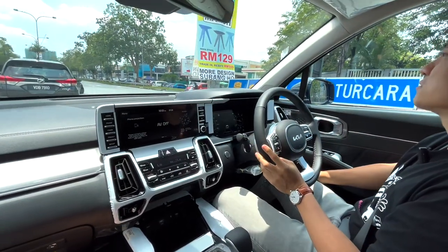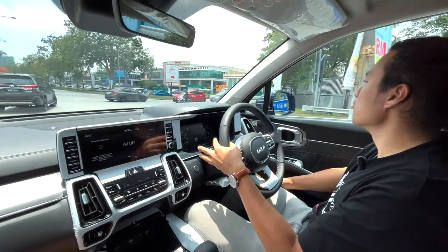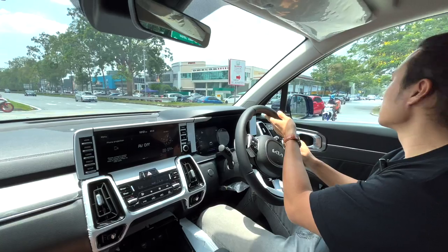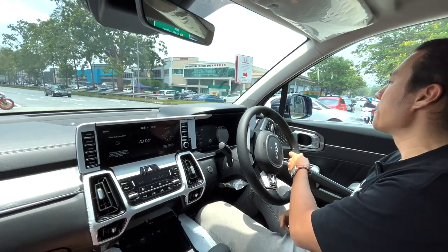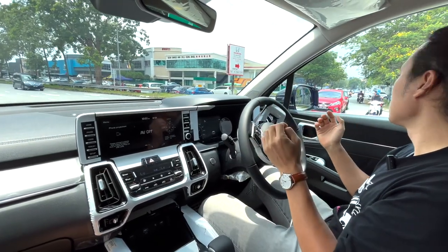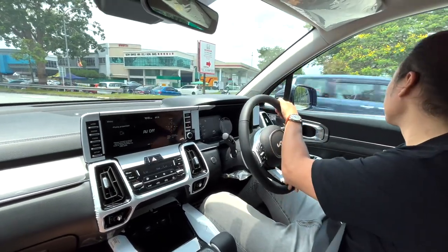One thing I just noticed as we're pulling back into Kia is the noise insulation of this car. It has improved compared to the previous Sorento. It feels quite a big jump. It feels very well damped inside here.